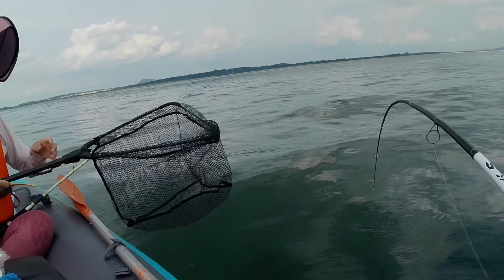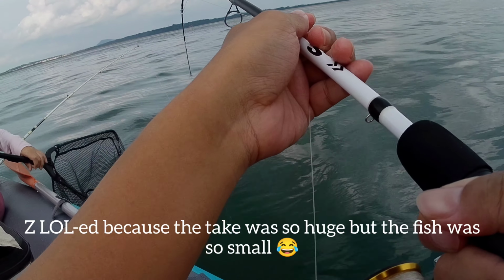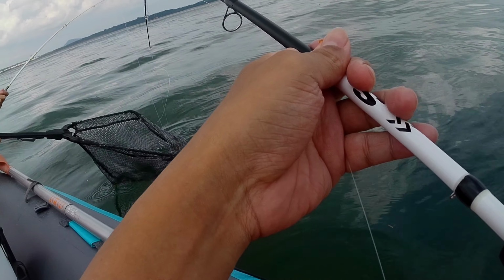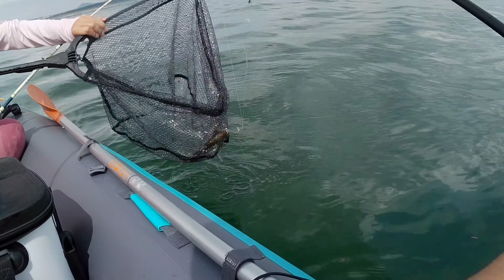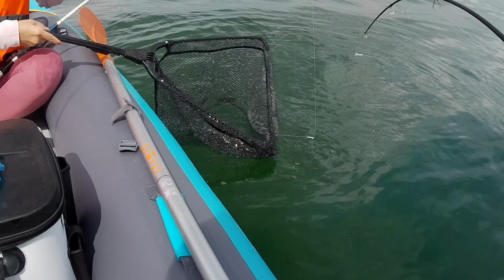Fish on. Carry in. Wow. Oh no. What fish did we catch? Pink ear emperor. Wow, this is quite big. This is the biggest pink ear emperor I ever caught. Yeah.